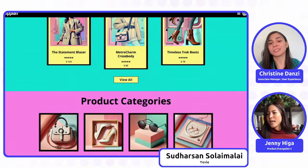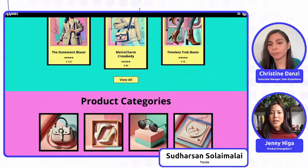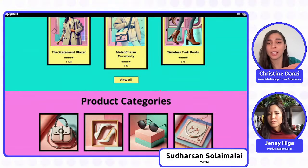Yeah, definitely. And when you do use a lot of these bold, fun colors, do you have any recommendations on how you could make it look cohesive or look like it is intentional? Yeah, I think what's good is it was obvious they had a color palette in mind and then used that consistency across the page.